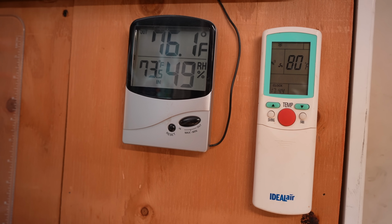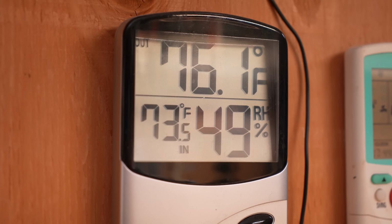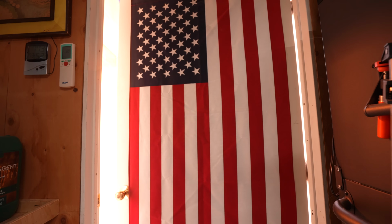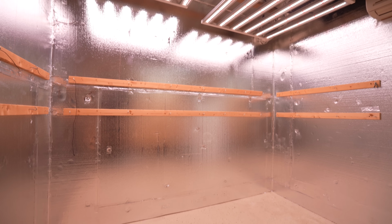It's right there on the left-hand side of the door before we enter the room: temperature and relative humidity, plus we can read inside the room. And for the air conditioner, got the control out here. Just set it to 80, but it always goes off when it's 76 or 78 and starts turning on power.